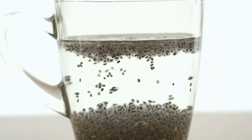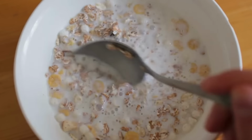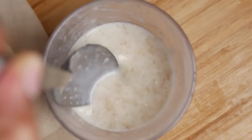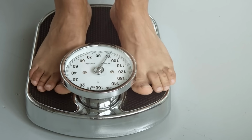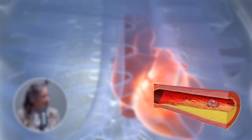Chia's gel-forming property is one of the reasons people feel fuller when they use it. 2 tablespoons of chia mixed into a cup of milk or plant milk forms a pudding in 30 minutes to an hour. That pudding slows carbohydrate absorption and reduces hunger after a meal. Over months, that effect supports weight maintenance and helps keep blood sugar and blood pressure steadier. That steadying helps reduce the wear and tear on arteries.